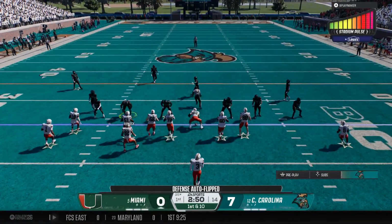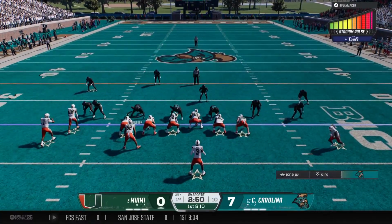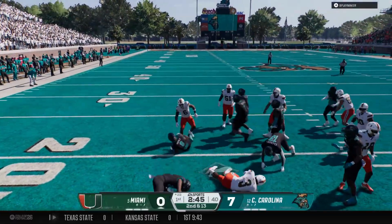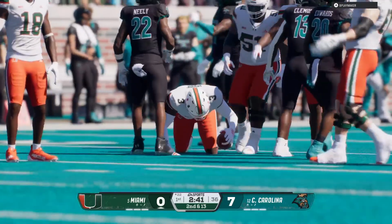And here's that wrinkle. The Wildcat formation, extra blocker in the game. Let's see what they call. Direct snap. Fighting off the defender. Oh, and he's going backwards. The Wildcat look did not fool this defense at all.